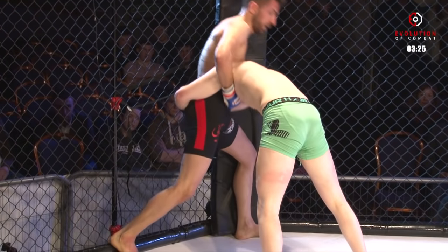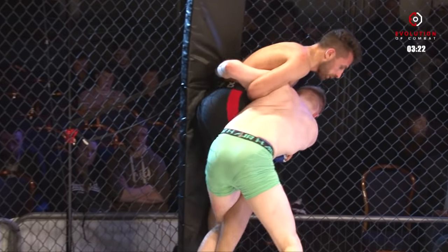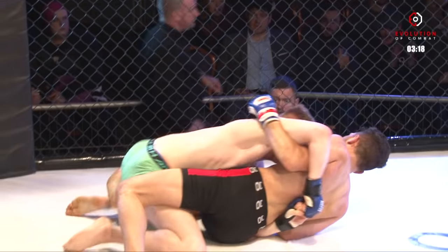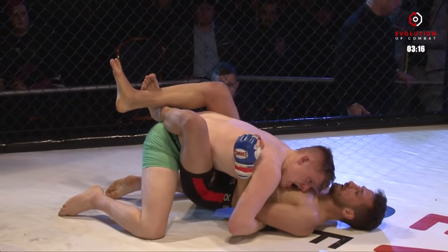Hussein looking to pull Kier away from his hips. Looking for that underhook there on the other side. He's now got a very strong wheel. Oh, and Kier with the takedown. Rolls underneath. Lovely takedown.